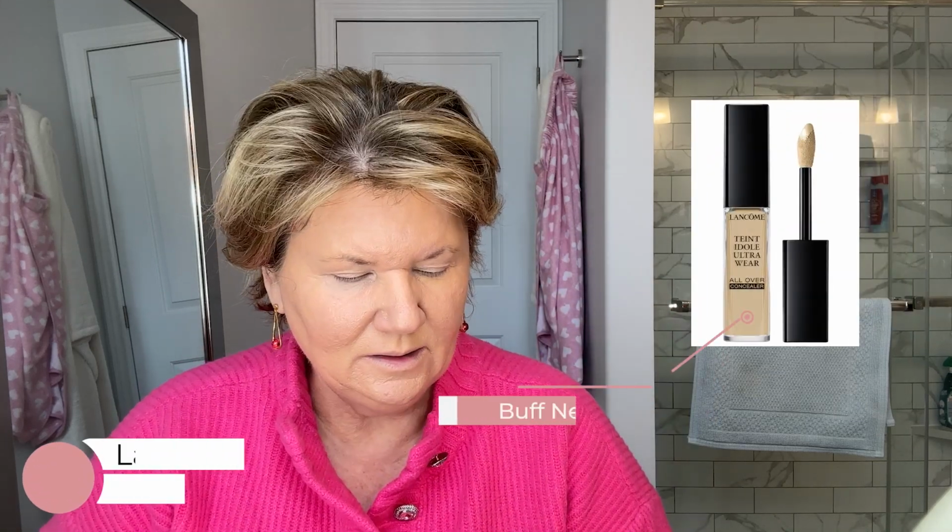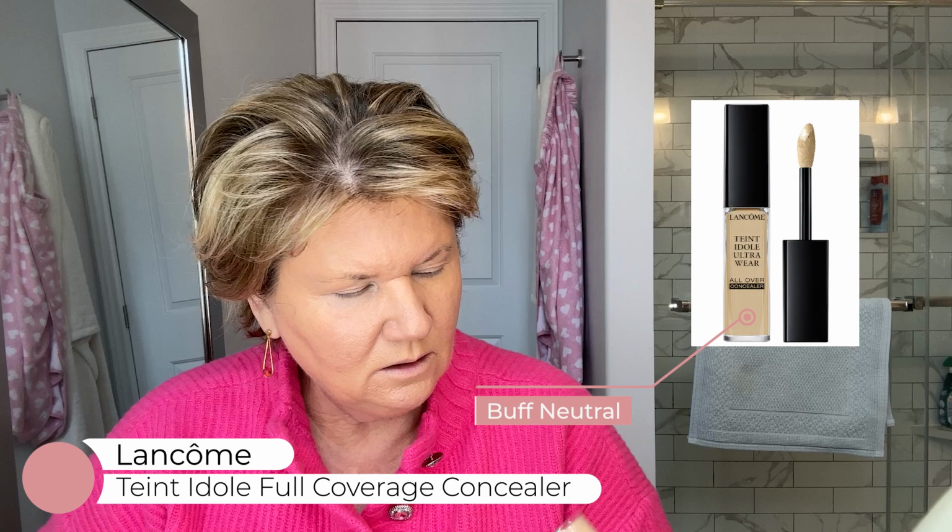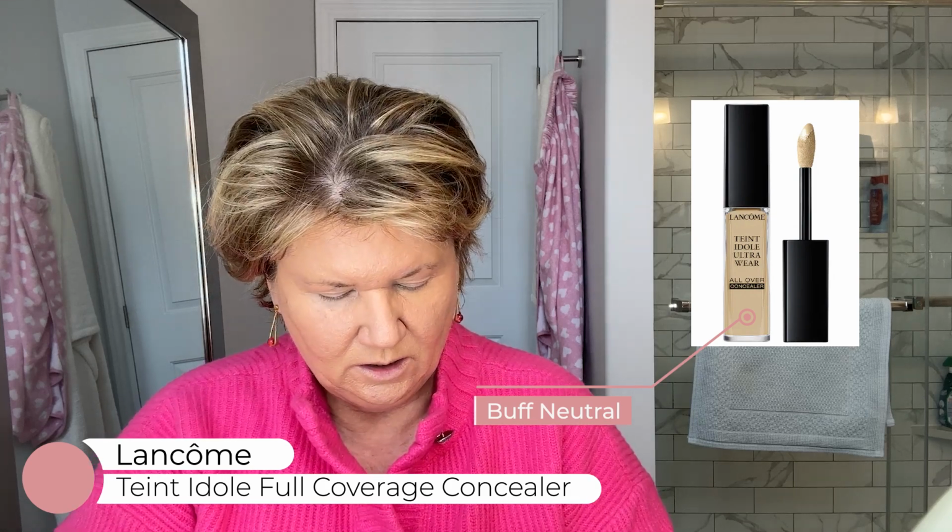And my favorite concealer for 2024 is the Lancome Teint Idole, and it is in the shade Buff Neutral. So I just put a little bit on in the corner and a little bit over here. It's better to start with a little bit than a lot. And then my favorite concealer brush is the Dome Foot brush from Angie Hot and Flashy. And again, I just take my time working it in, and I always pull up.